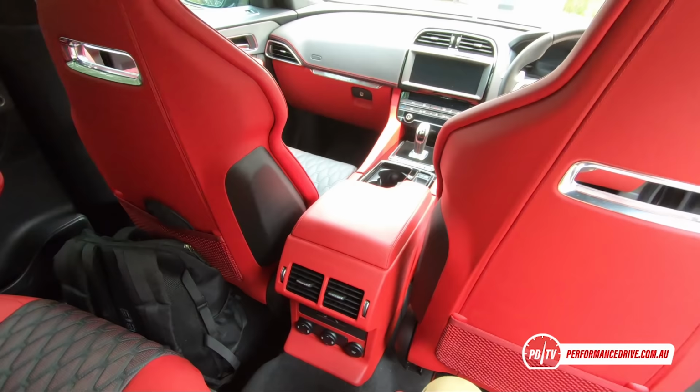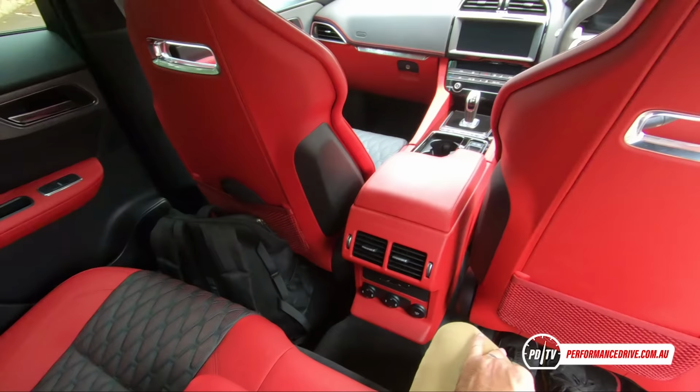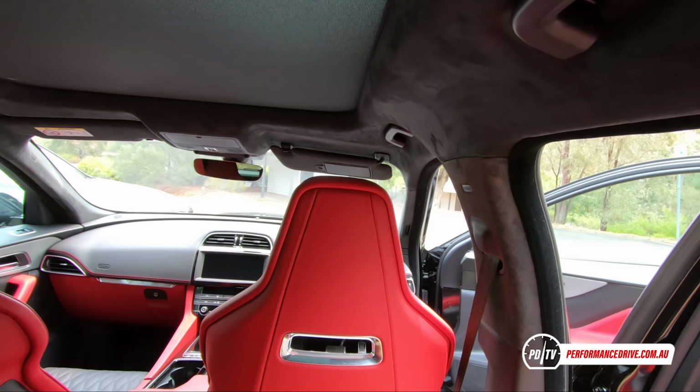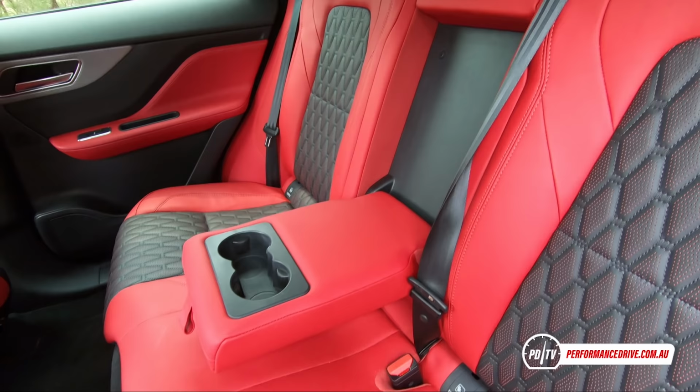But once you're in, it's actually pretty spacious for this class. I've got plenty of leg room there, cup holders, and the headroom isn't too bad. It's not touching the camera, which is on top of my head, but it would be a little bit close. But yeah, the headroom is totally fine for me. I'm about 170 centimeters. And yeah, there's decent space here.